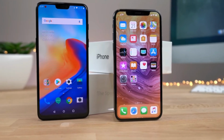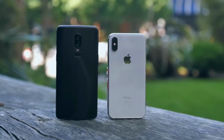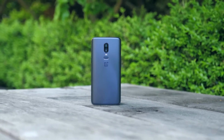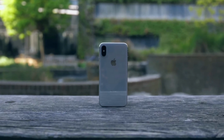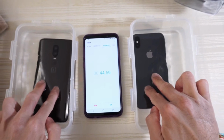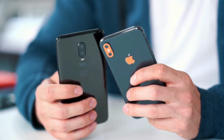Making an actual buying decision isn't as simple as this though. As you can see, the OnePlus 6 holds its own against the iPhone X in a surprising number of ways. In fact, look and feel was the only area where I felt Apple clearly came out on top, and even that's subjective. The OnePlus 6 gives you a hell of a phone for a surprisingly low price. That makes it a better choice for many.